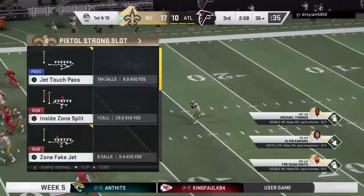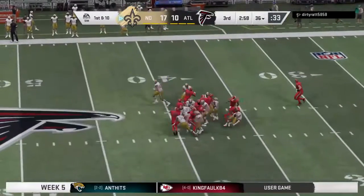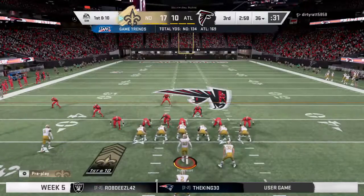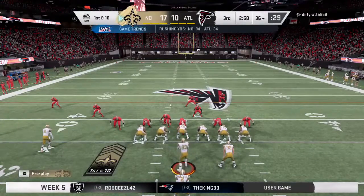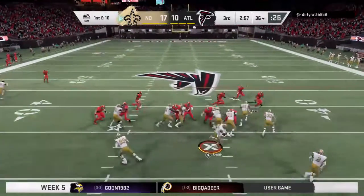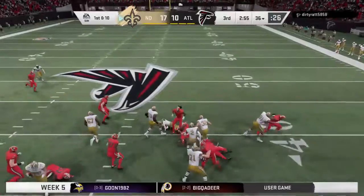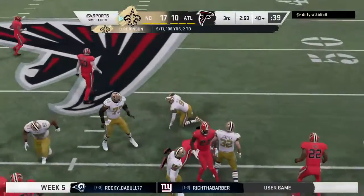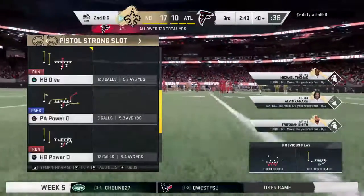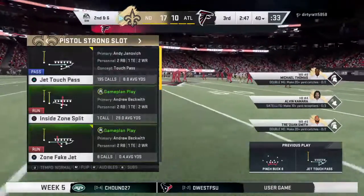At their own 36-yard line. The Saints offense on the field, ready to get their drive started. And for them, a touchdown their last go-around. Obviously, they'll be hoping to do that again. And when you start plotting for this drive, when you start thinking to yourself, okay, what are we going to do? You don't go away from what you did before because that worked, but you have to be prepared for wrinkles and counters because you know they'll make some adjustments.